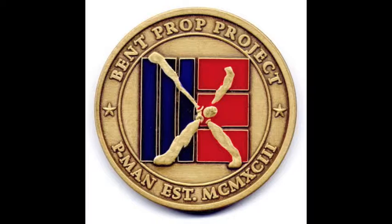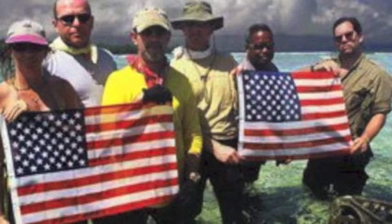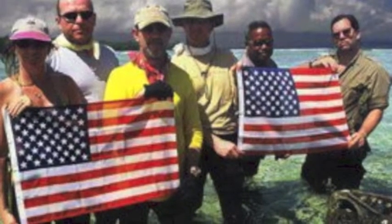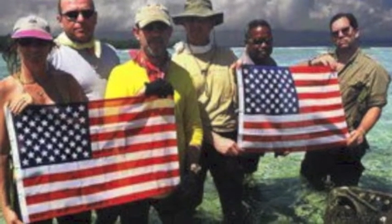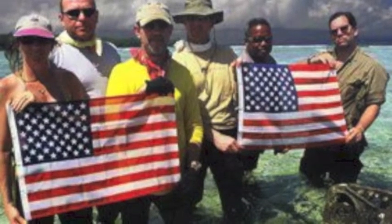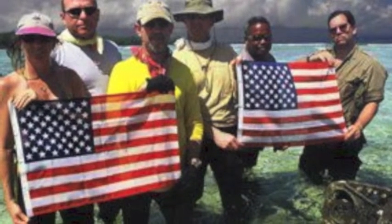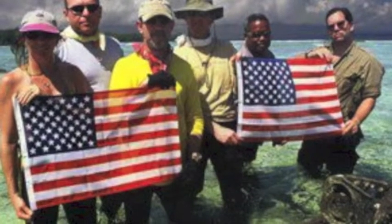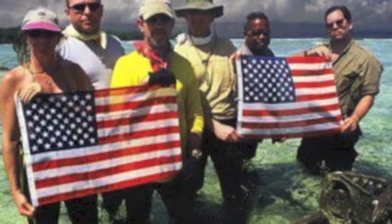The Bent Prop Project is a non-government organization, a group of volunteers that spends its own time and money to help search for missing airmen from World War II in the Palau Islands. The Bent Prop Project asked my students to design, build, and then operate an underwater remotely operated vehicle capable of diving to 125 feet in the Pacific Ocean.